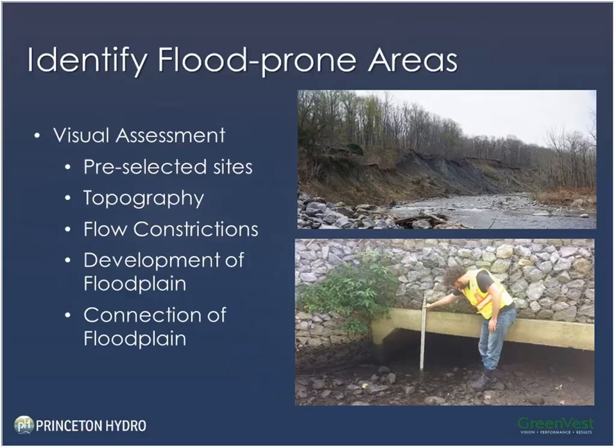There's two pictures here. The top picture is sort of a testament to what the topography is like in the area. It's a very steep, mountainous watershed. In many areas, the Moodna Creek is sort of hugged by these steep valley walls. And what you're seeing in that picture is actually a valley wall failure where it's slowly been eroding away. During our visual assessment, when we saw these kind of conditions, we knew immediately we needed to get a geomorphologist involved in the project, because this was more than just flooding issues.